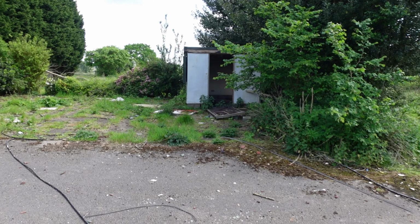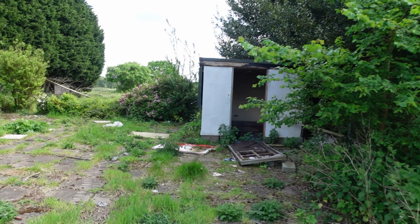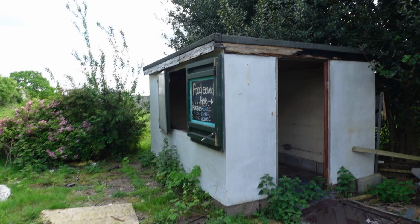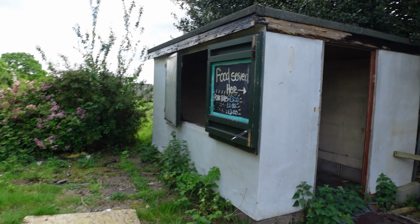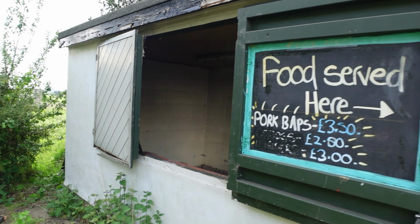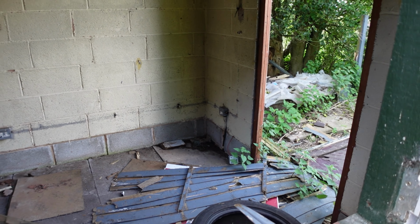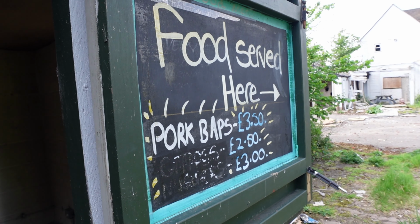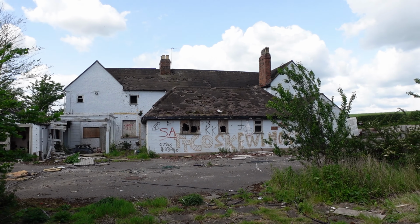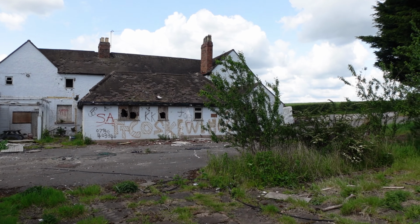And then we've got like a little food hut over here. They must have had when it was busy. Oh, just eat a pork bap. Anybody in? Anybody serving? Oh, there's no pork baps today. Just an old spare tyre. It's not bad, £3.50 for a pork bap. But if it could be saved, it'd make a nice house, wouldn't it?